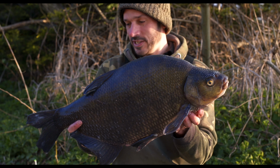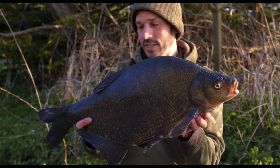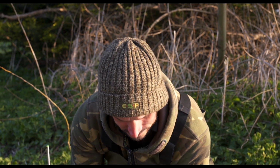and again, that's what I love about that lake. There's so many different fish in there. You never catch one the same. A lovely, pristine looking male. Around 12 pound, I'd say, but it doesn't really matter weight wise. It's just a beautiful bream, a beautiful example of a bream.